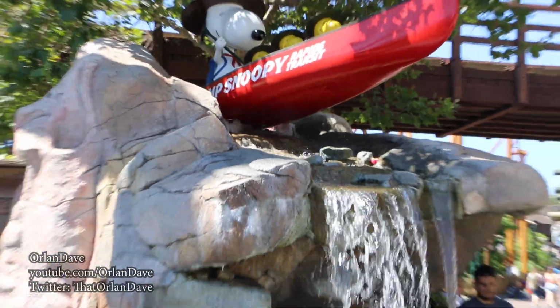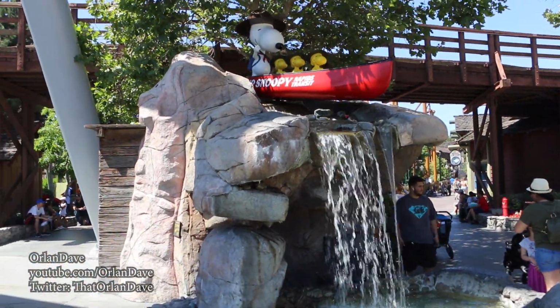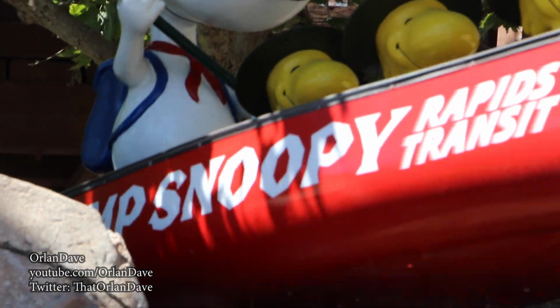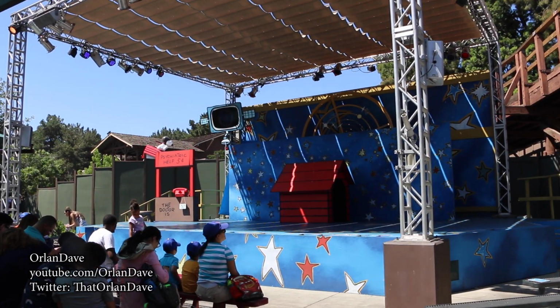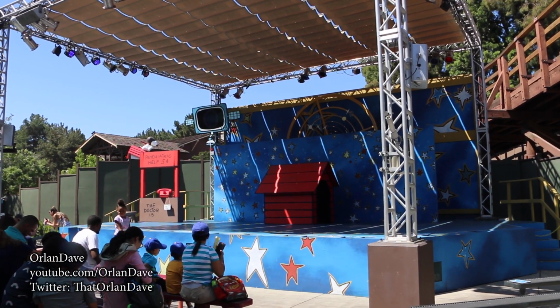Alright, I've made it. It's Camp Snoopy! I'm going to spend a little bit of time in here. Go on a few attractions. Alright, showtime. Let's check out this little show.